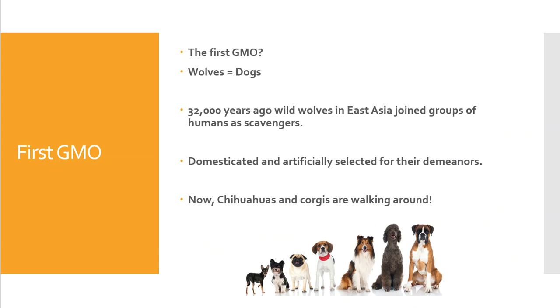That's right, 32,000 years ago, a pack of documented wild wolves joined a group of people in East Asia, and they just hung out with the folks. They rode along, they scavenged along with those people, and they became somewhat of a road companion for them. The reason I'm starting here is because these wild wolves ended up giving us domesticated dogs, like pugs and chihuahuas and corgis, something that looks nothing like a wild wolf from 32,000 years ago.